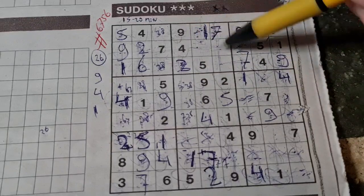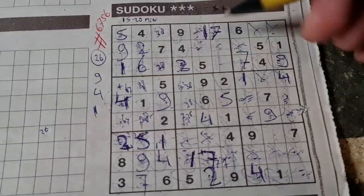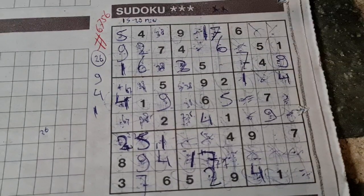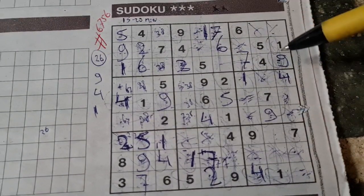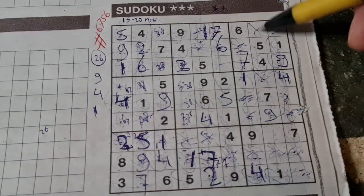So the row between, the second row, the only two places left for the six should be here or there. You see a six in this column. No six there. Six should be there. Two. Okay. And the two there.